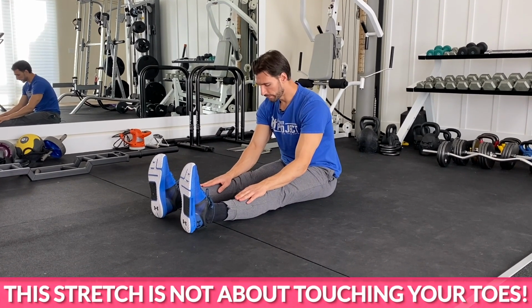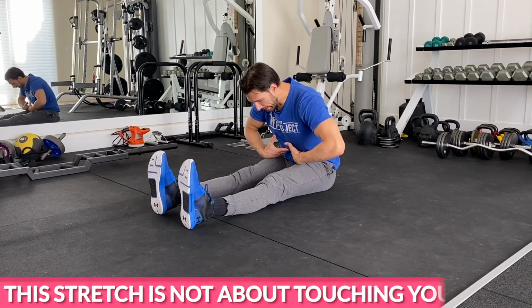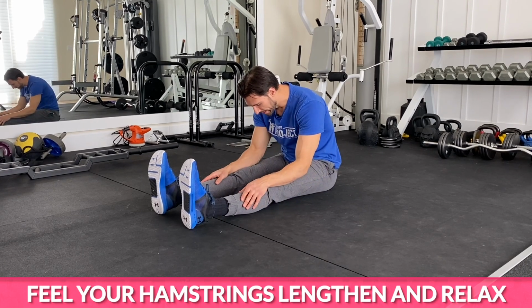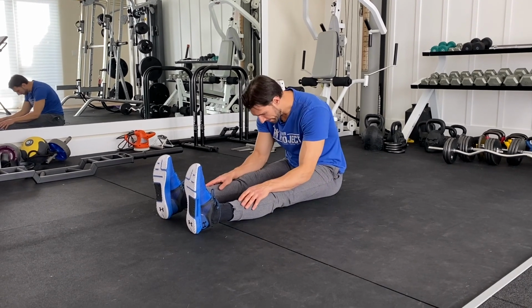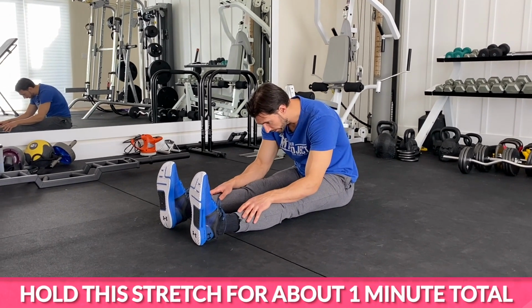But what I want you to learn how to do is to bend forward, draw your abs in as you start to forward fold over. Feel the length in these hamstrings and relax. The goal here is just to relax the tension in these legs. You're going to hold this for around 1 minute. And you'll find that as you breathe, you may be able to go a little bit deeper.